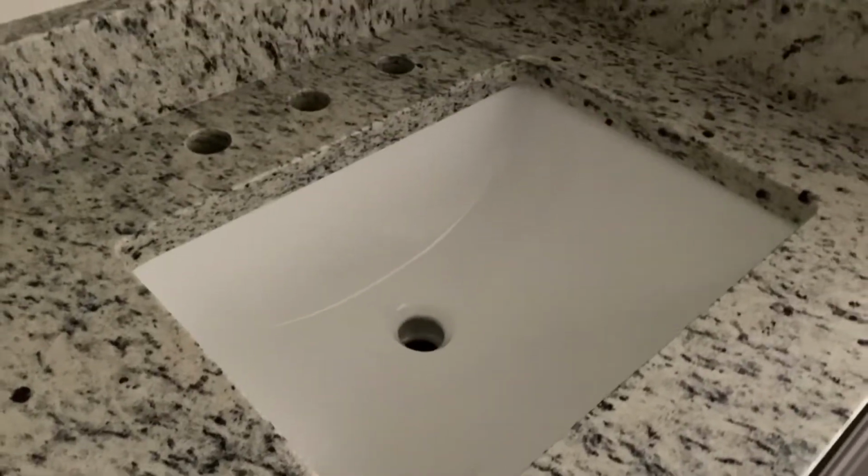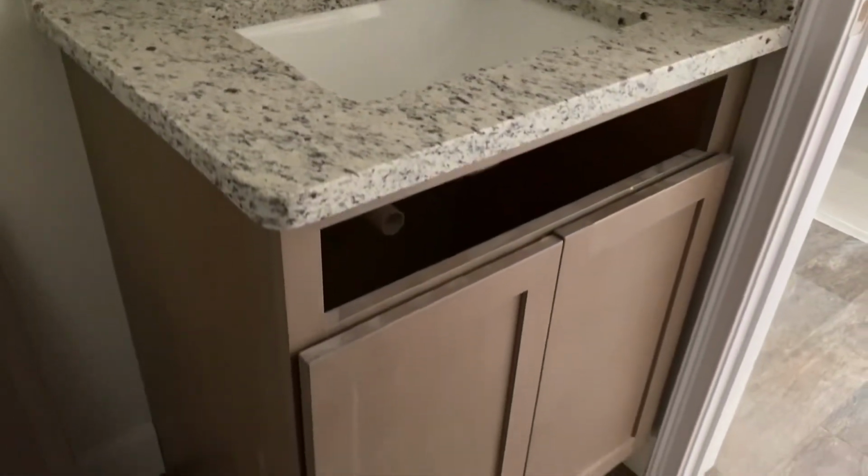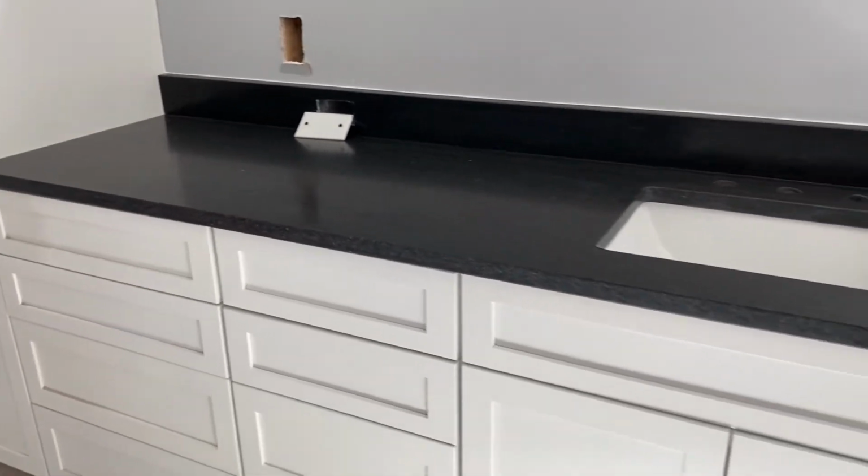We went with granite in the guest bath and basically the other two bathrooms, and that looks great in there too. And then in our master bath, I think it's quartz, right? Isn't it quartz? I just remember it was two upcharges, so maybe it's not quartz. I don't know. It looks like black leather. Yeah, it's really pretty.